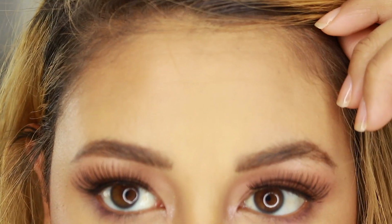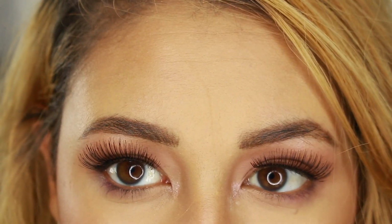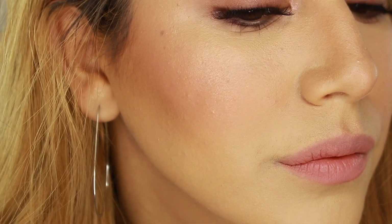And yeah, I set my whole face with the Colourpop No Filter powder. So, I think this foundation so far is looking very smooth. It looks really nice. It did not sink into my dry patch. It didn't sink into my lines. It didn't sink into my pores. It's definitely given me full coverage.